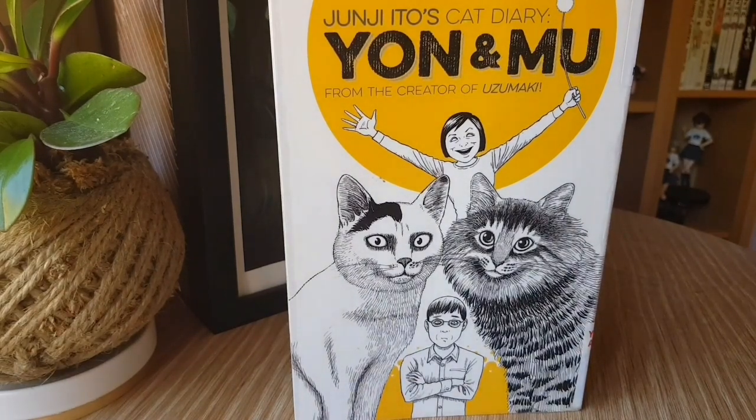I do want to get maybe one or two of his titles, but it's not a high priority. That being said, that's why I didn't want to go out and buy this book for myself. But if you are a Junji Ito fan, it's a great little addition, but maybe get it on sale because it is a lot of money for the amount of pages.